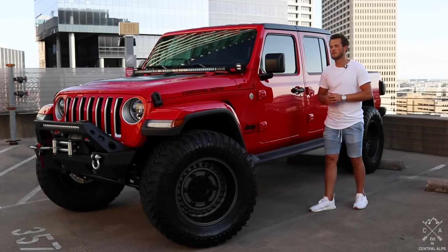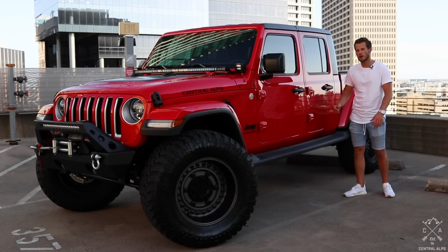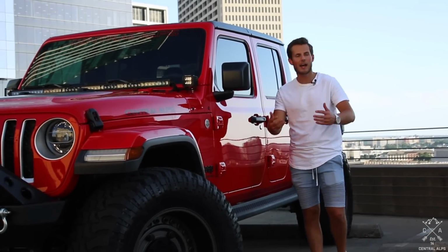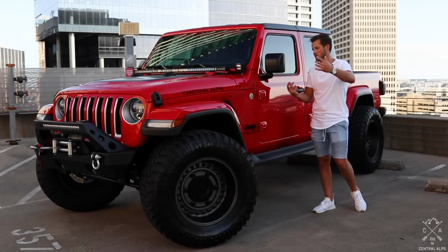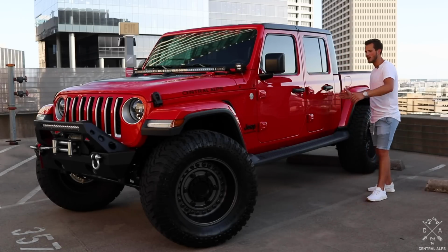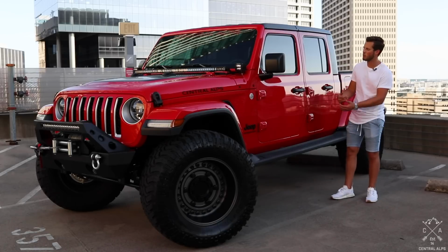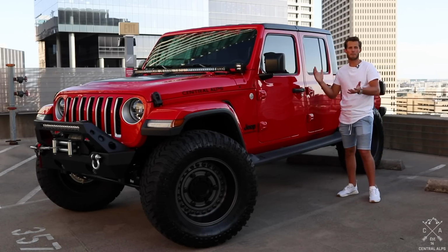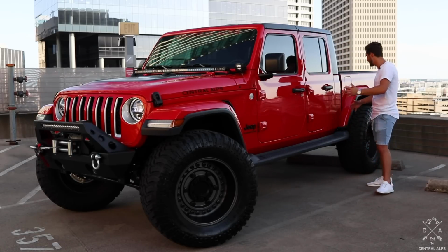My biggest disappointment with the Gladiator, with the JT, is the lack of aftermarket parts. Now I understand it was just released, so why are my expectations so high? It's just that I want to do more to it. I want to add front fenders, which you can because it's a JL from here up. I want to add new boards, new rails, new steps, whatever you want to call them, rock sliders. I'm ready for your rock sliders. I would love a set of boards for it. But as of June 25th, they don't have anything yet.